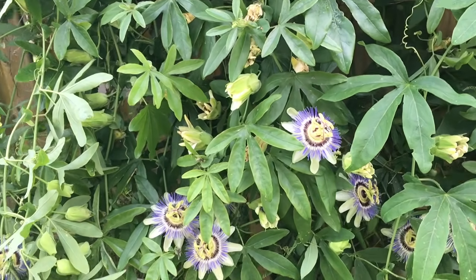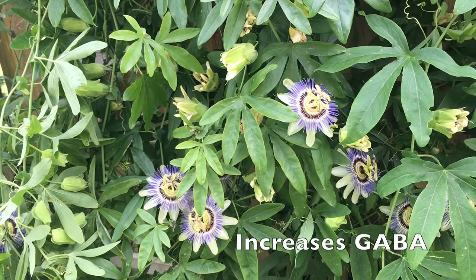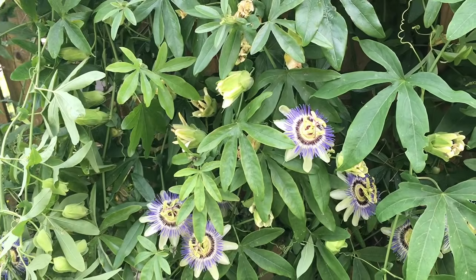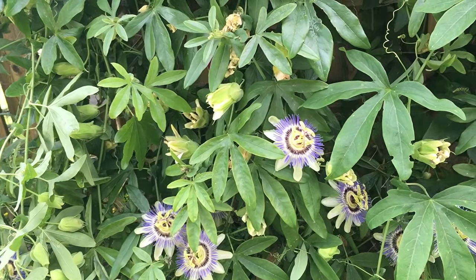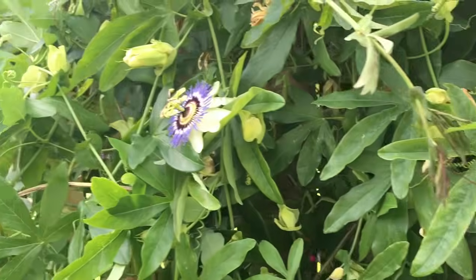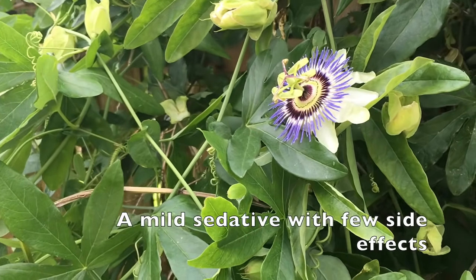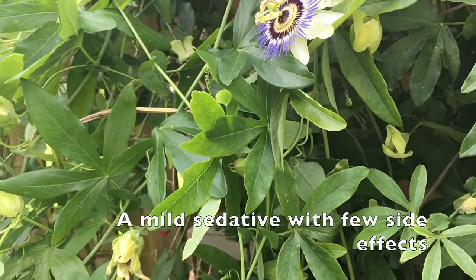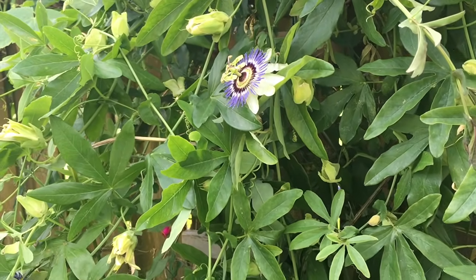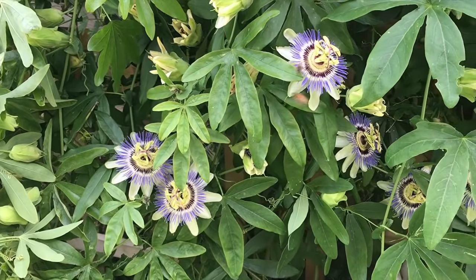Well, my favorite use is for reducing anxiety, because the passion flower increases GABA, which is a relaxing neurotransmitter. Basically, this helps relax overactive brain cell activity, and that's really great when combined with other nervines such as St. John's wort or valerian root. Another great use is to reduce insomnia. It's really good in a sleep formula. It's a mild sedative and has few side effects. This is also probably in part due to the GABA relaxation, but also the plant has very strong anti-inflammatory effects. A lot of times if you're really inflamed, you just can't sleep right.